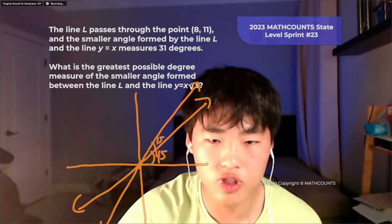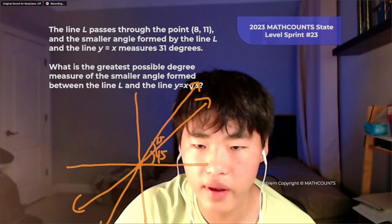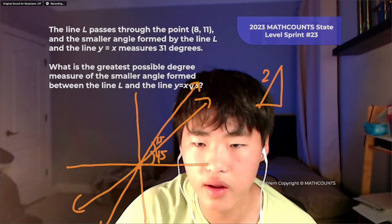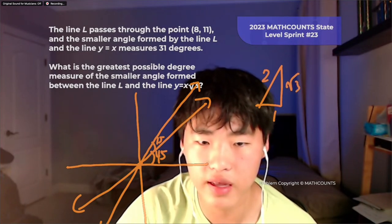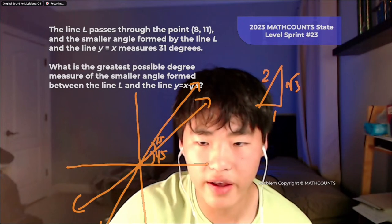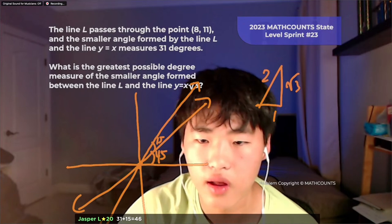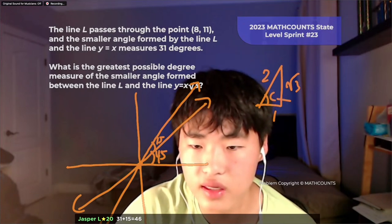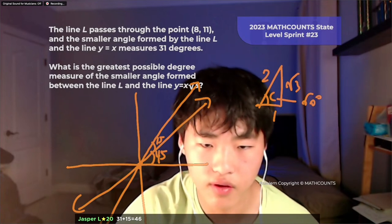And the reason why this is true is because when we have a 1, root 3, 2 triangle, because we plug in x equals 1, y equals root 3, and then the hypotenuse is 2, this angle right here is 60 degrees, because that's an equilateral triangle split in half.